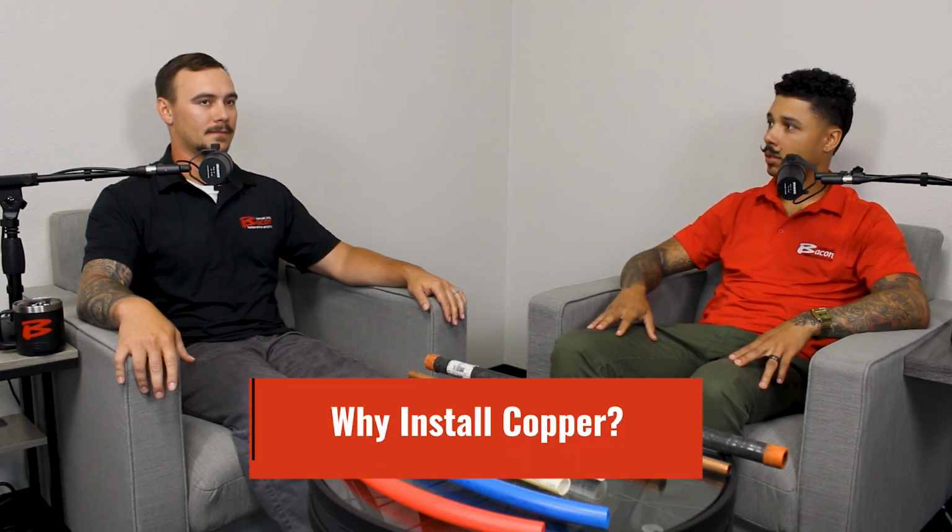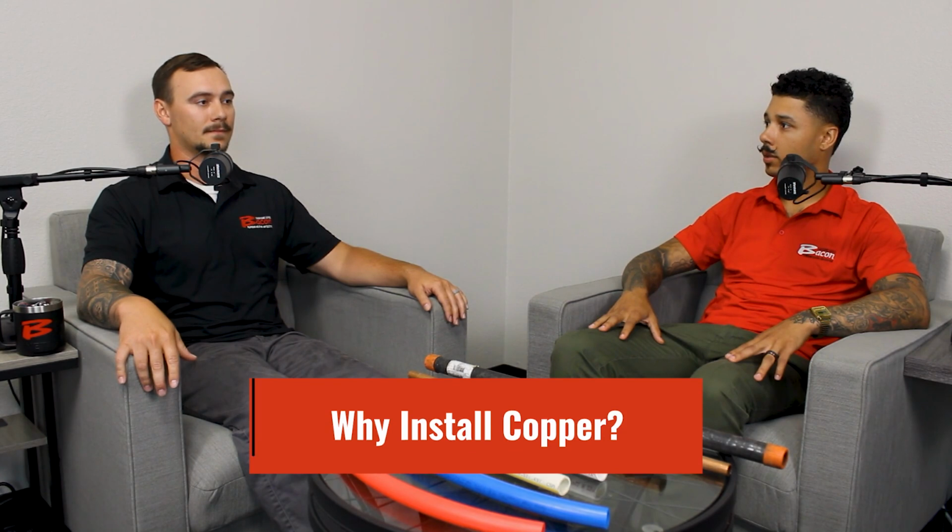Makes perfect sense. I'm going to ask a question that I'm sure the majority of the homeowners are wondering while we're talking about this right now: why would I install copper at this point versus installing PEX? Like, what is the pro to installing copper instead of the flexible, cheaper, and easier to install pipe?